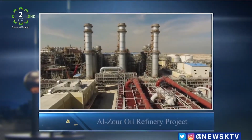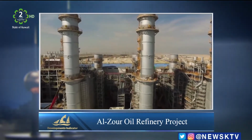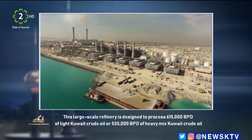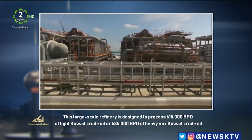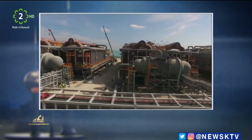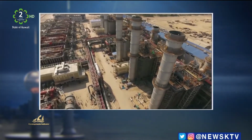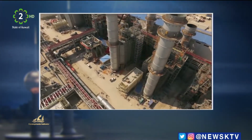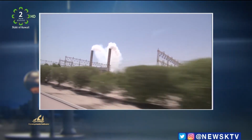Kuwait National Petroleum Company is constructing a new world-class grassroots refinery in Kuwait to produce low-sulfur fuel oil to replace high-sulfur fuel oil used in local power plants. This large-scale refinery is designed to process 615,000 BPD of light-weight crude oil or 535,000 BPD of heavy mixed Kuwait crude oil. This refinery uses the latest technology to comply with distinguished environmental regulations to protect the local environment and at the same time produces the latest environmentally friendly ultra-low sulfur diesel fuels for worldwide markets as well as jet fuel, kerosene and naphtha feedstock for petrochemical plants.